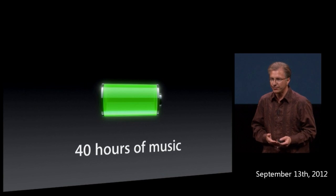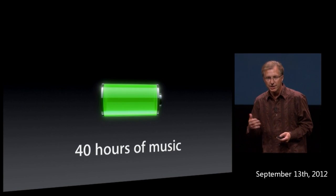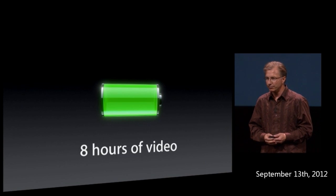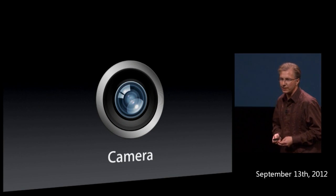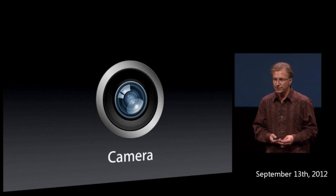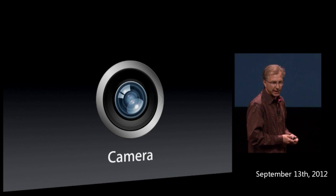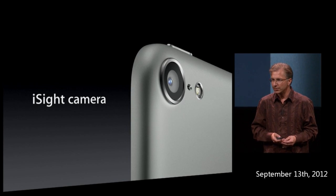So we have up to 40 hours of music playback with the new Touch. And we've actually increased the video playback. We now have up to 8 hours of video playback. So the camera. iPod Touch customers love to shoot video and take pictures with their cameras. But we're going to make a significant upgrade to the camera system of the iPod Touch. For the first time, we're building an iSight camera into the Touch.